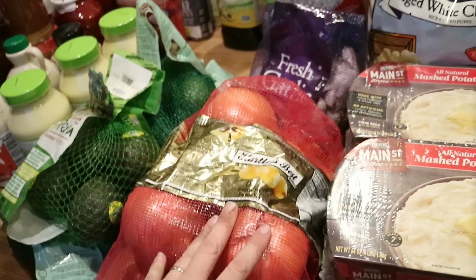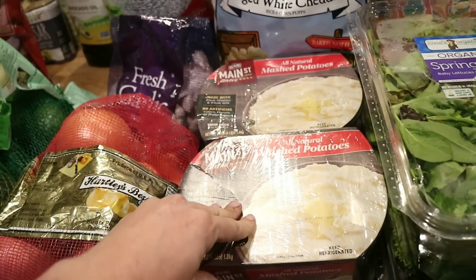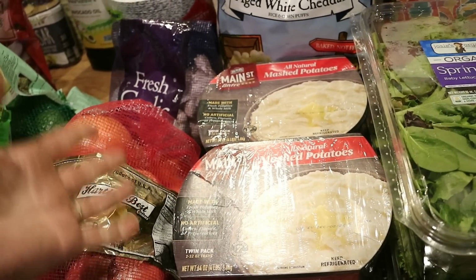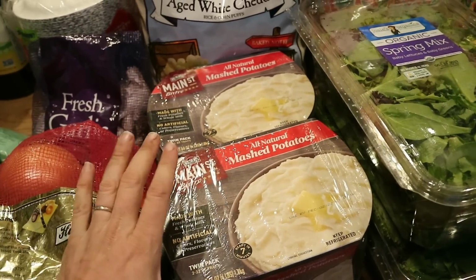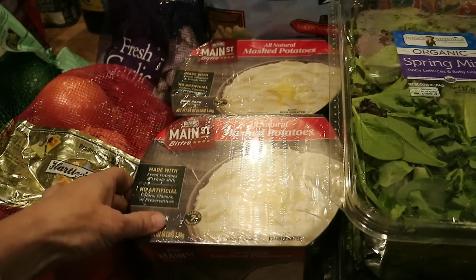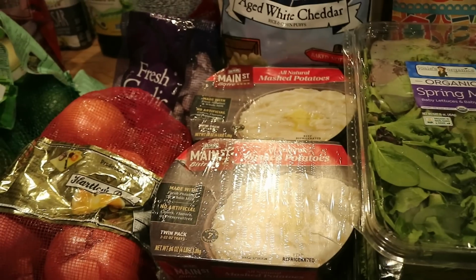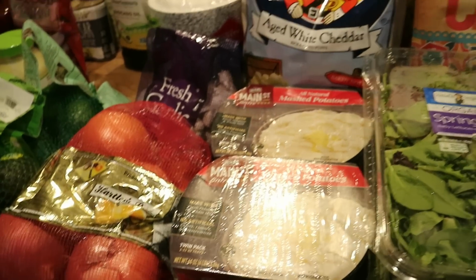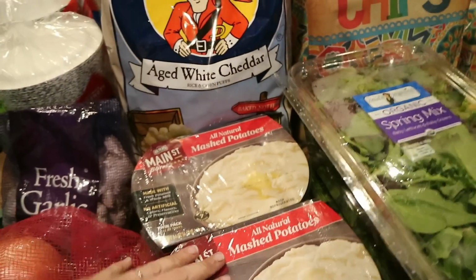One bag of onions. I haven't seen these mashed potatoes in there for a while. I don't know if they moved them to a different location, but I decided to grab two 2-packs of these. I do have potatoes, but this is just the quick and easy kind of shepherd's pie dinner, which is what I'll do tonight. Some ground beef, some frozen veggies. It's very fast, and you can just heat it and top it with these, and it's ready to go.